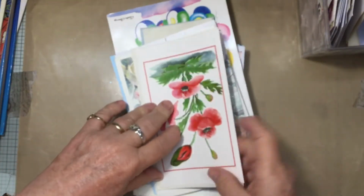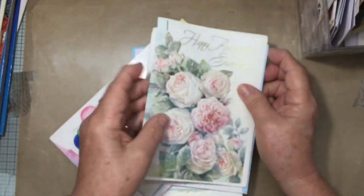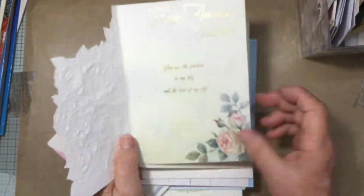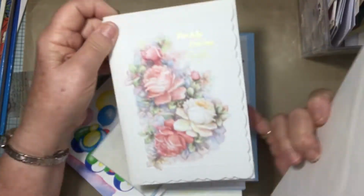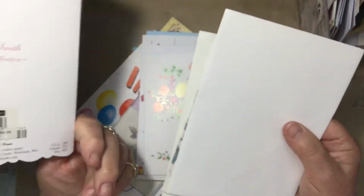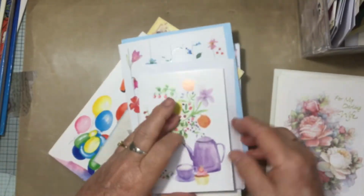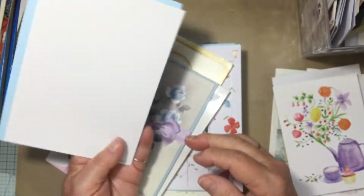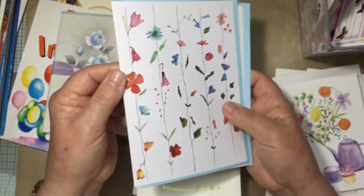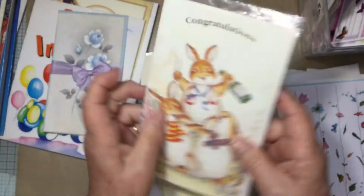I'll go through fairly quick because there's quite a bit here. Another one painted by Mouth. This I thought could go on to the side of a page. I can do another little bit there that looks a bit cute to go onto a page. Another little, there's two of those. I thought they were rather cute for a floral or natural. A little bunny, congratulations or something.